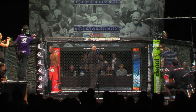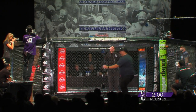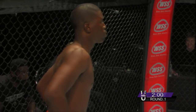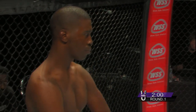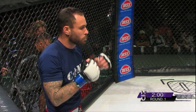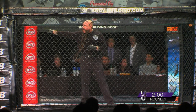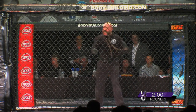At 170 pounds. Here at the University of Mixed Martial Arts, it starts here. In the cage is Mike Beltran controlling the action. I've got a feeling we're not going to wait very long to get this started either. I agree. All right, gentlemen, let's see what happens. You ready to fight? You ready to fight? Let's go.